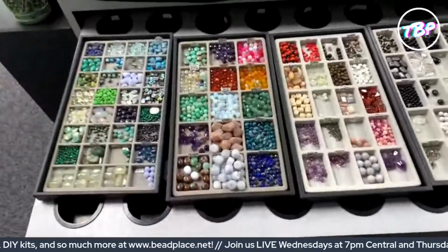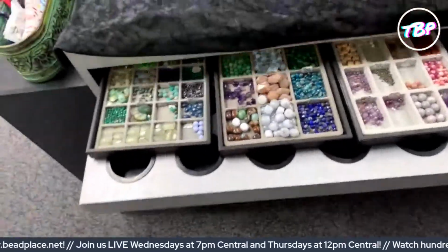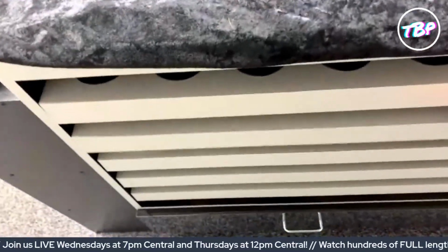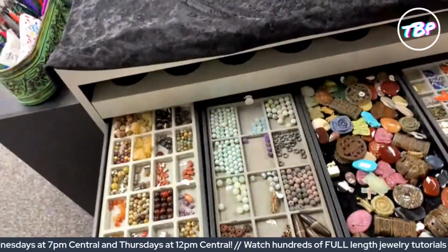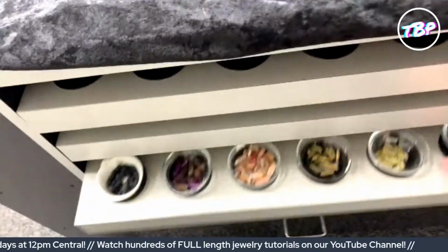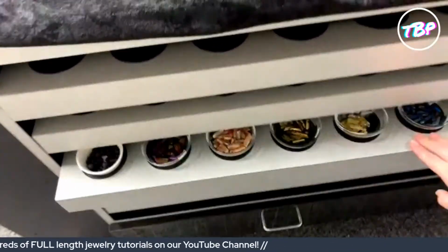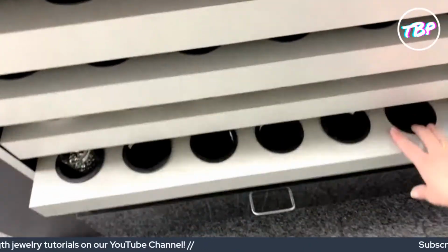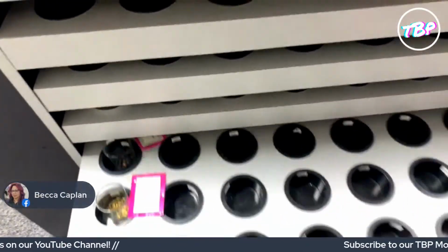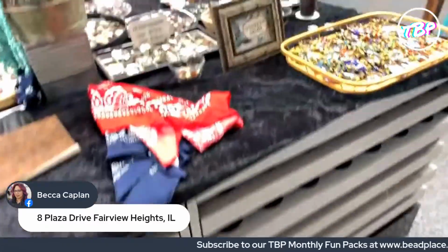Caroline says, pearls. This looks like summer berries. Yellow. You know, I'm loving that. Hi, Lygia. Lygia loves neon yellow. I love those with the patina on them. That is our address, not Becca's.